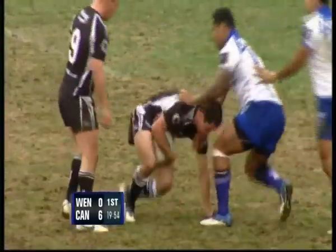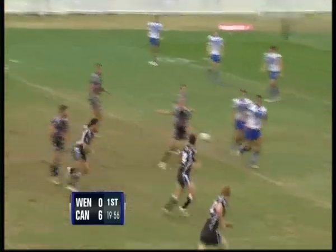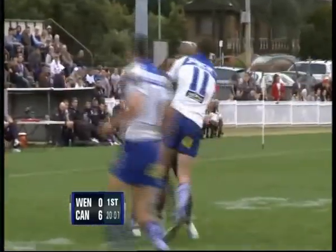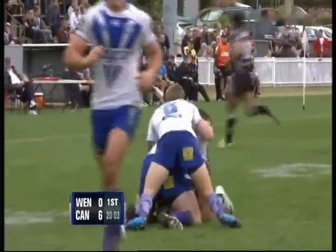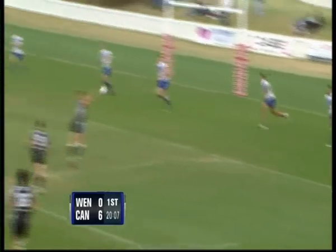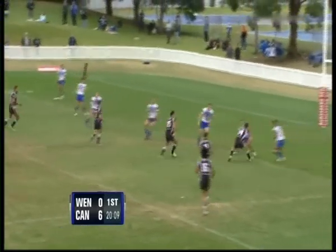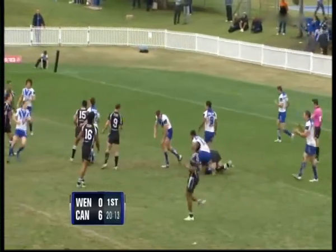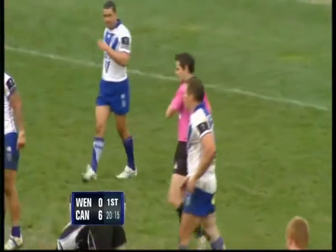And Daniel Mortimer tries to bust them. Had Payer across the top, so good field position again for Wentworthville. Fluke dummies inside, goes outside to Rawalui, and Rawalui is put on the ground. Millington the tackler. Now Fluke again taking them on. A dummy, and somehow miraculously got that ball to Joseph Paulo.